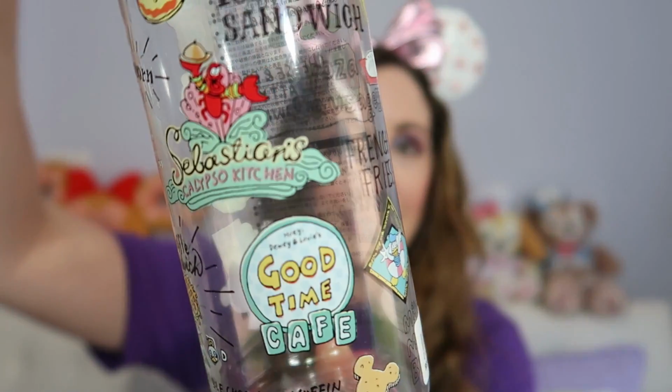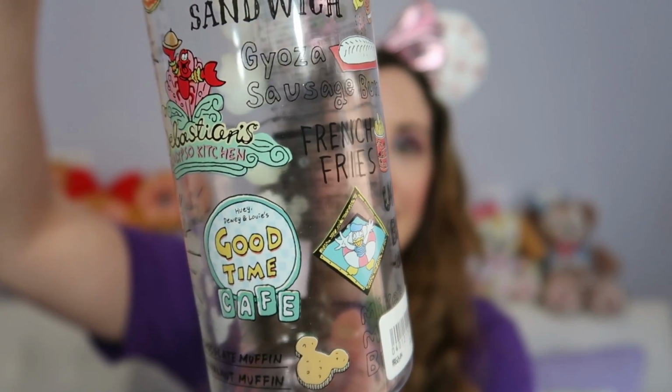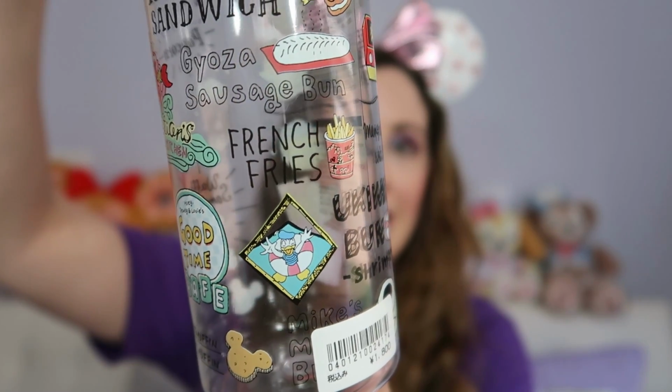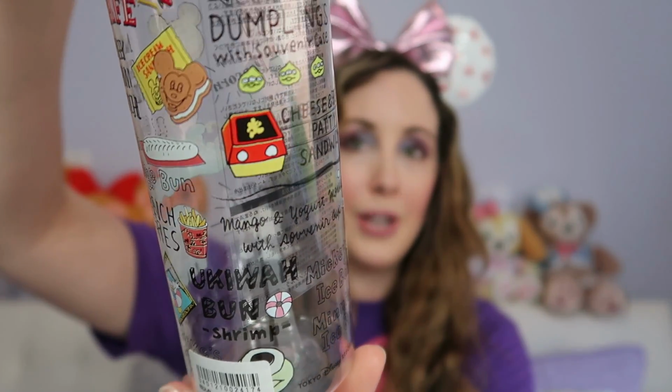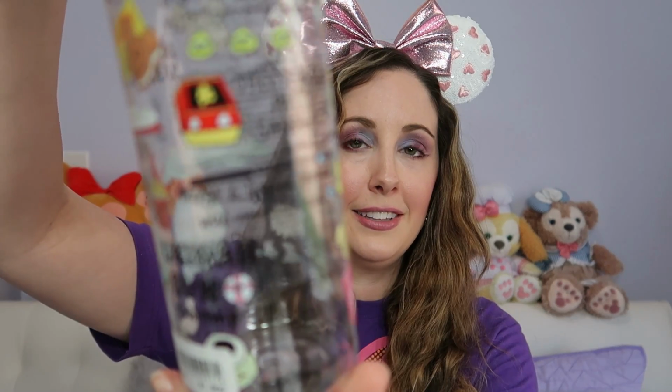Let's see here. Oh, and then let's see, we have another water bottle. You can never be without too many of these babies. I love to use the reusable ones for the parks, but this one was really special for me because it has all of the items that you can eat in the parks. And all the restaurants like Huey, Dewey, Louie, Good Time Cafe, Sebastian's, there's the ukiwa bun, there's the ice cream sandwich, we have the alien dumplings.